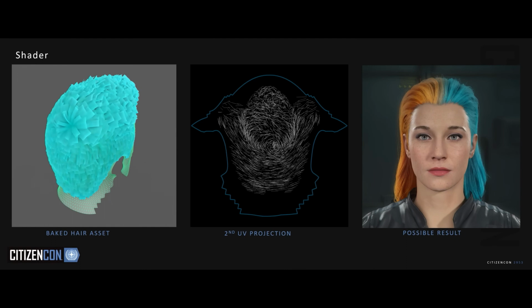A hair cap is basically a mesh on top of the character's head, which is invisible, transparent. It is just there. Sometimes we use it for shadowing. That thing has a UV, and so we project the hair, or where the hair starts, onto that UV, and it gives us that image that you see in the middle.